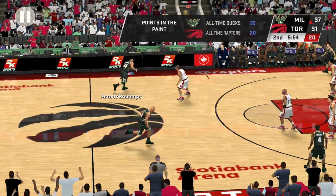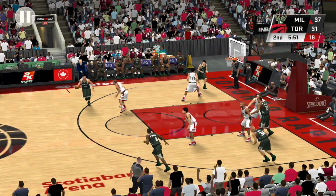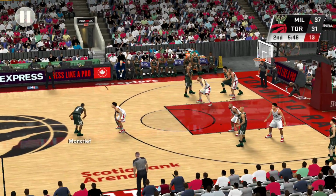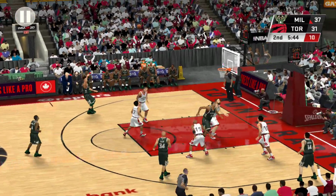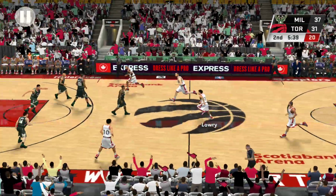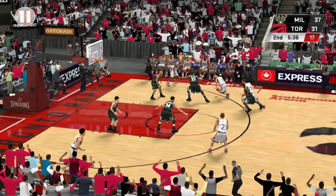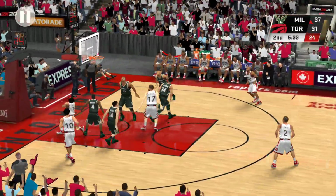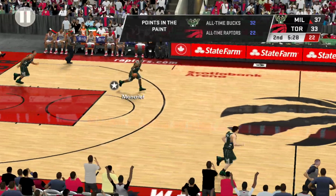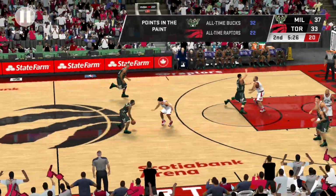Milwaukee with the ball. 6-point game. Pass to Moncrief. Here's Antetokounmpo. It's rebounded by Leonard. Tell you what, he can be really frustrating as a shooter. All you can do is grimace because you just can't find the range. 4 of their last 5 makes came off of a high-quality shot inside.